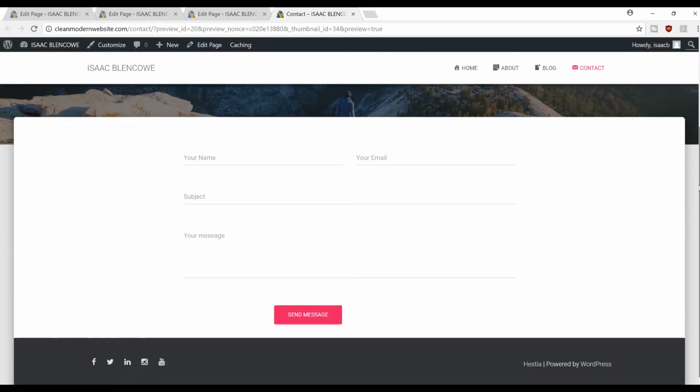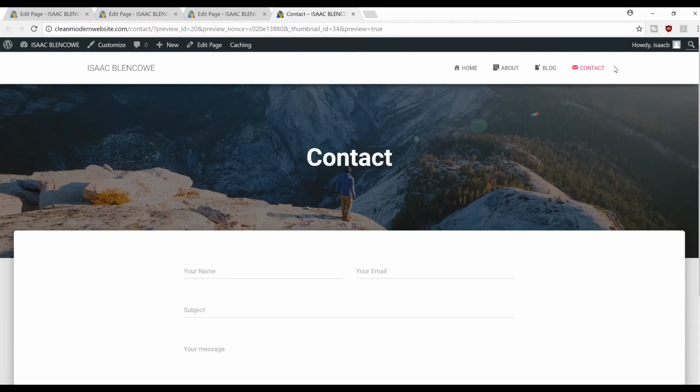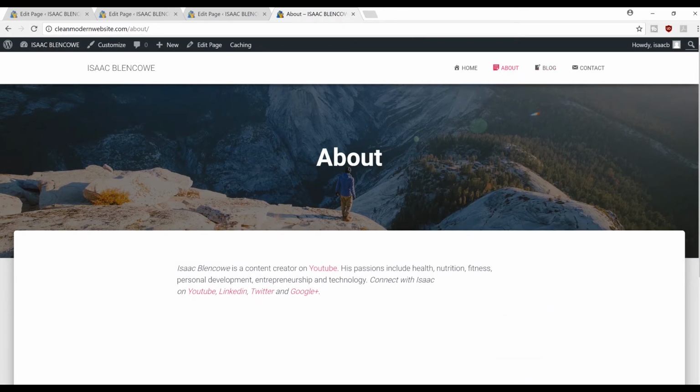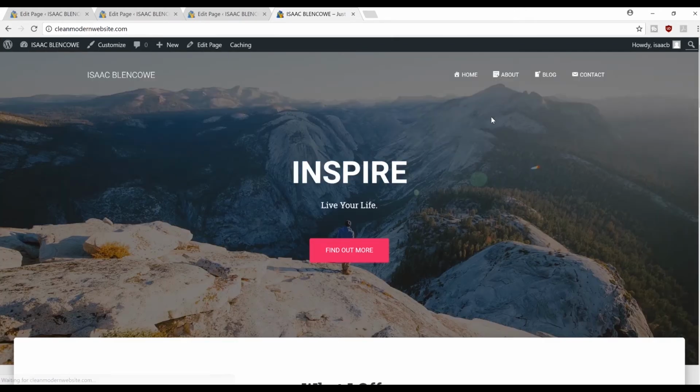That is very, very nice looking. If we go through each of the pages, from what they looked like before, they just look so much better now. So we'll come back to home. Alright guys, so we're basically done now.